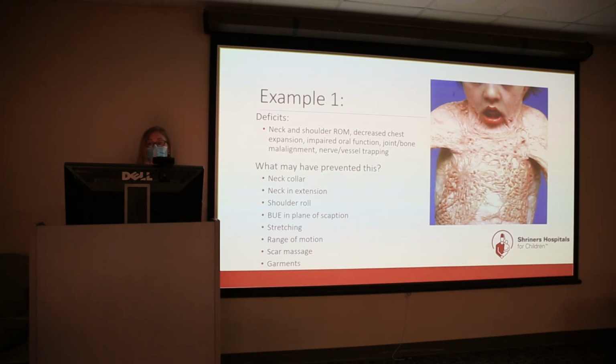So some of the things that we could have done early on to prevent this: the use of a neck collar to maintain that range of motion, positioning with the neck in extension, positioning with a shoulder roll to keep that chest expanded, positioning with the arms up above 90 degrees. What else do I have here? Some active range of motion, stretching, bedside, doing scar massage to keep those scars from getting so hypertrophic, and garments as well.